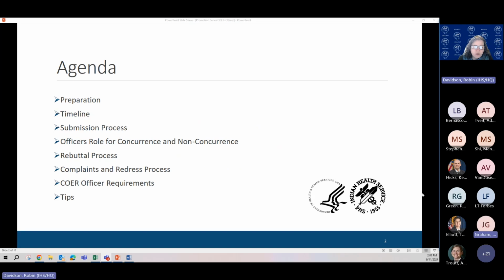What we're going to go over is some tips for preparation. What does the timeline look like for this year? The submission process, the officer's role of concurrence or non-concurrence in the COER, the rebuttal process, the complaints and redress process, some officer requirements, and then tips for your COER.